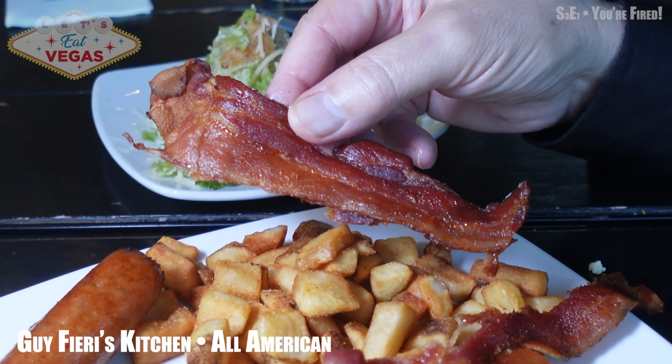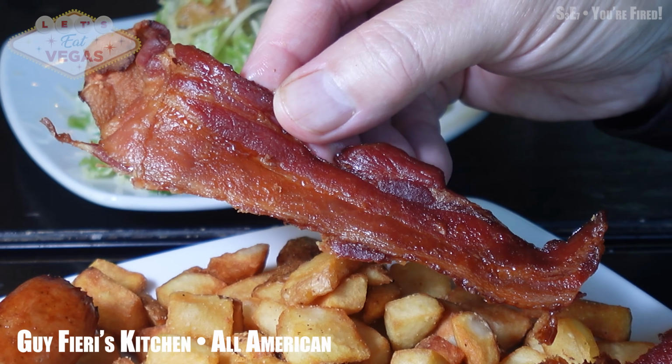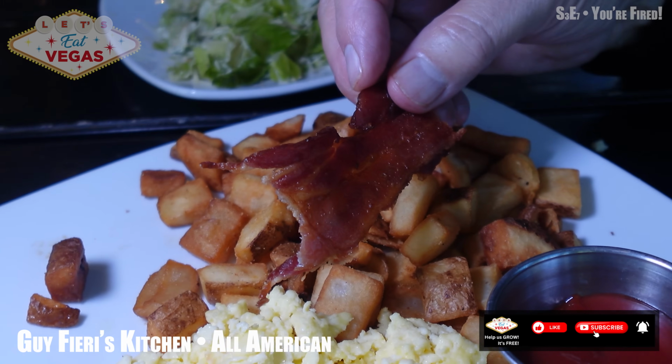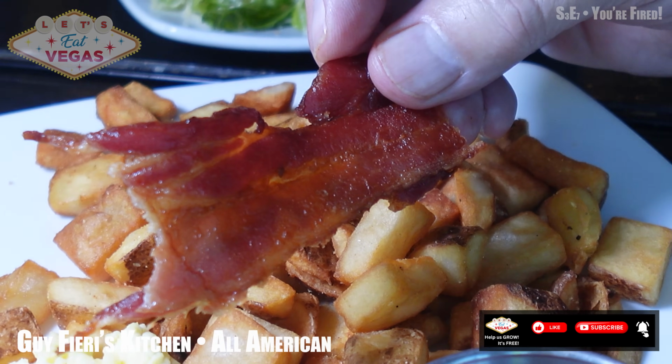The bacon is beautiful as well. Excellent quality applewood smoked bacon, perfectly crisp, salty, and smoky, just how I like it. And a perfect companion to this almost perfect breakfast plate.